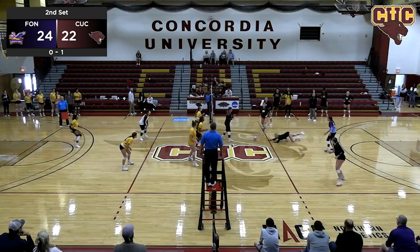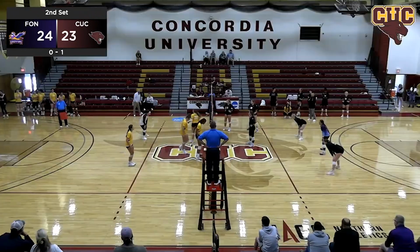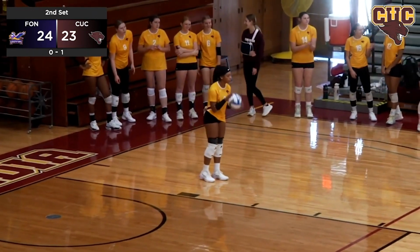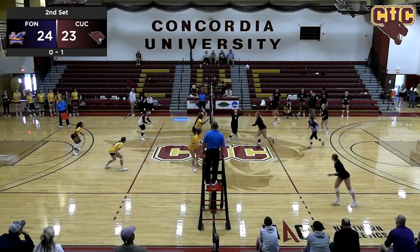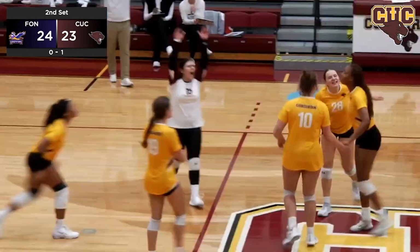Marin sends it across. And that's an ace. Perfectly dropped in. And with the court all dried up, Marin will serve it up once again for the Cougars. Serves up. Received by Bach, set by Watson. There's Kentpafi, blocked at the line by Cooper.